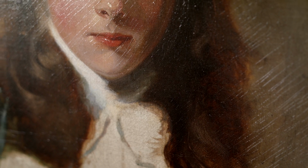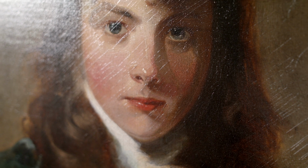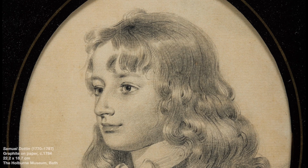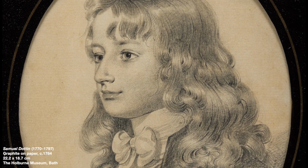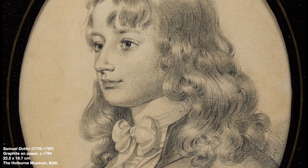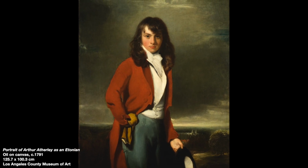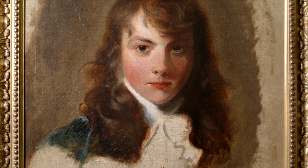early 1790s. The advantage of an online virtual exhibition is that we can show you things that you wouldn't normally be able to see in a gallery. So with some of the early pencil drawings, we can show you very, very minute details that you can't normally see with the naked eye. And we can also bring you works from Frankfurt, New York, Los Angeles, all over the world into a single exhibition. So we hope you enjoy it.